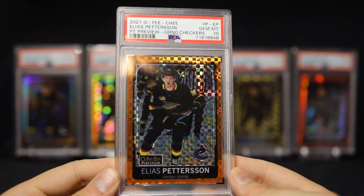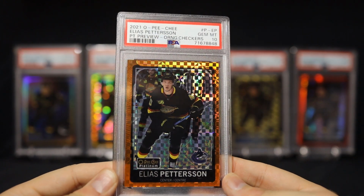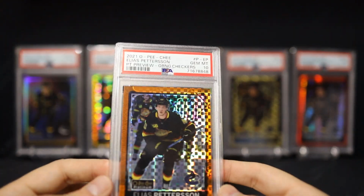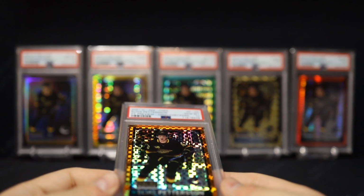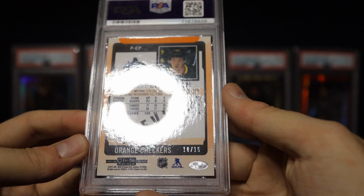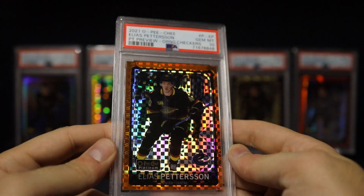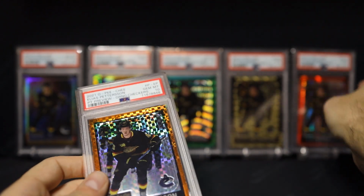All right, here's the first card for the Platinum Preview. That's one of the key parallels I was missing, and this got a PSA 10, so really, really nice. I should probably put this one in the background. I will, actually. But yeah, these are numbered to 15, so it's more rare than a regular Orange Checkers. And I just really like those. Let's get rid of the prism.